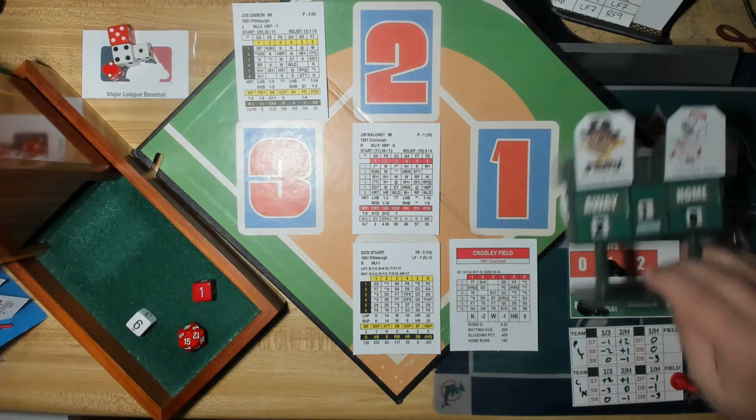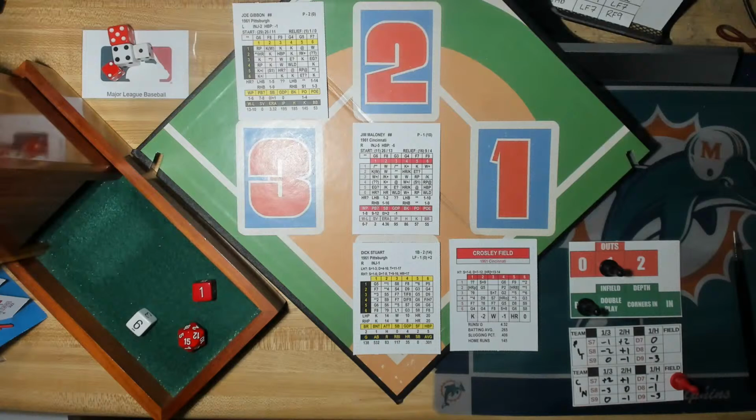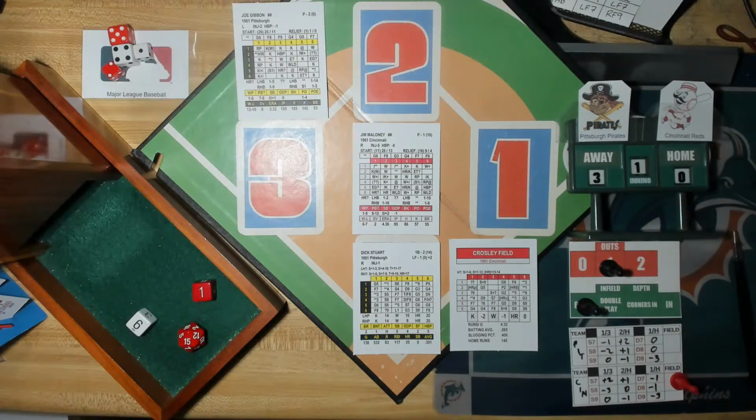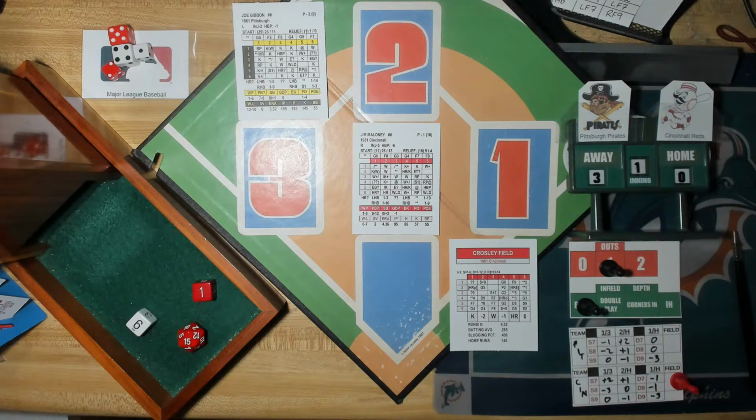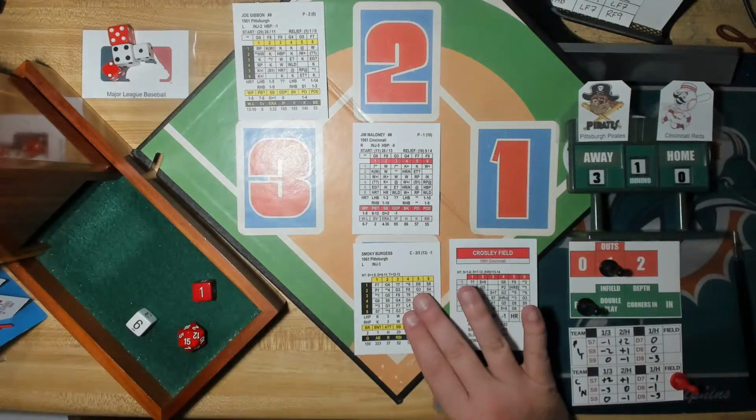Stadium groans. So just like that, the top of the first inning, and the Pirates jump out to a 3-0 lead, a solo bomb by Stewart. He did have 35 home runs that year.